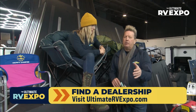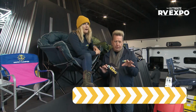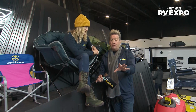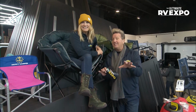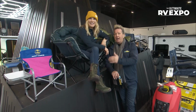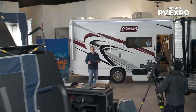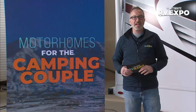And you know what we're doing right now? We're going into Motorhomes for the Camping Couple, and we're gonna see a beautiful one. This is the Thor Coleman, and I'll tell you something right now. When you talk about 76 inches of dream dining, that's what Chris is gonna be showing you right now. So take a look at this beautiful unit. Chris, take it away. Thanks, Sean. Thanks, Trish.